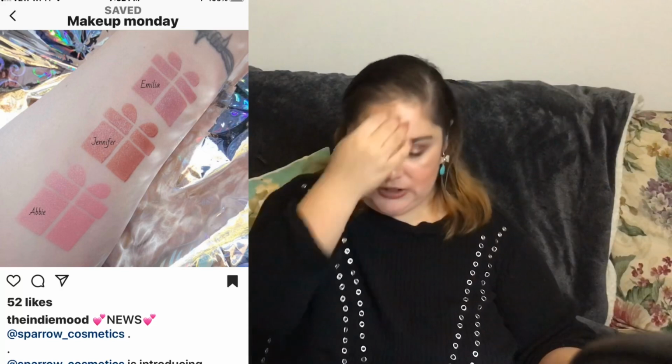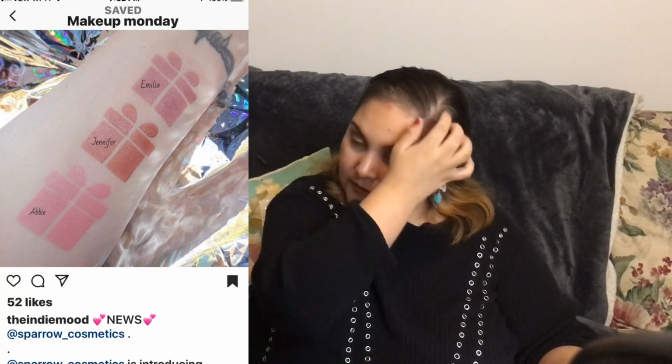And Sparrow Cosmetics also is kind of killing it this week. They just released 3 new lip products. So it's lipsticks with a cream/gloss finish. And there's 3 colors here, and they're kind of in the pinky, peachy nude family. I am not really looking for these kinds of colors right now. I do think they're pretty, but I feel like on me, these are just a little bit too light.